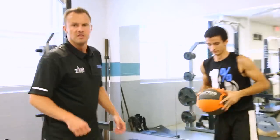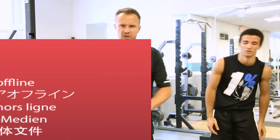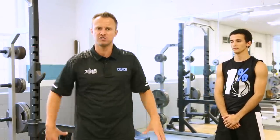Excellent. The last one we'll do, we don't need a med ball. We can just use some floor space. And we're going to alternate in a superhero fashion, opposite arm and opposite leg. This is great for not only strengthening triple extension, but more importantly, that posterior chain.